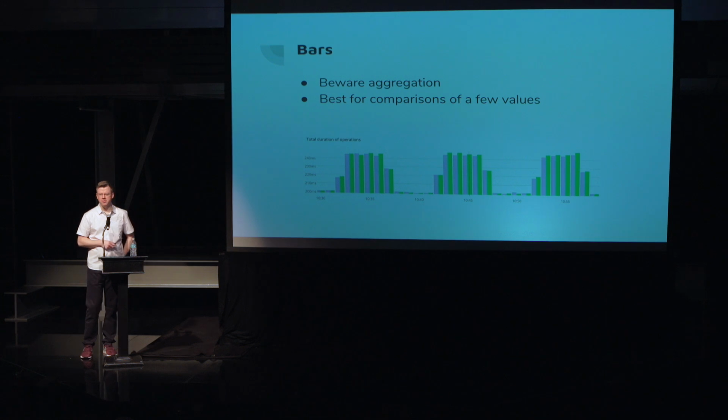Bars are a little bit different. Beware of bars in early aggregation. I think most people at this point know that the more data you show in a chart, the more you tend to aggregate it, right? You sum it, you average it, you do something else with it. Bar charts do that a little earlier than line charts because the bar has a certain width, so there are fewer points it can show. Beware of that.